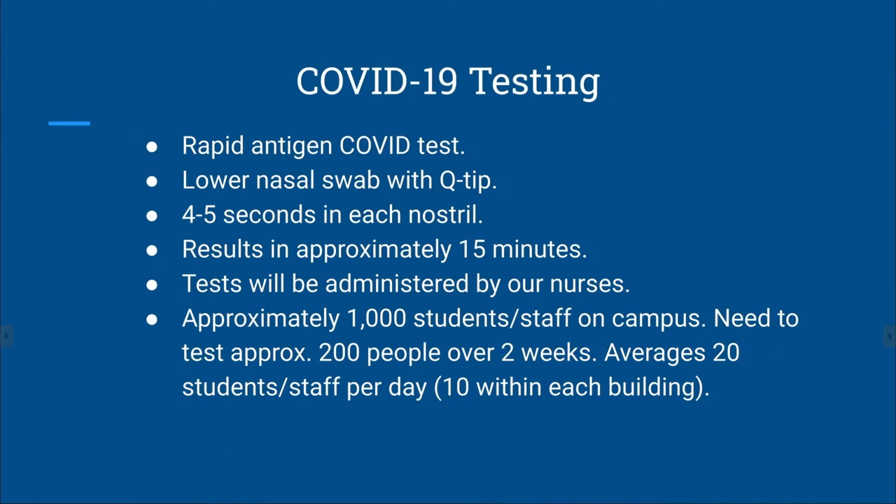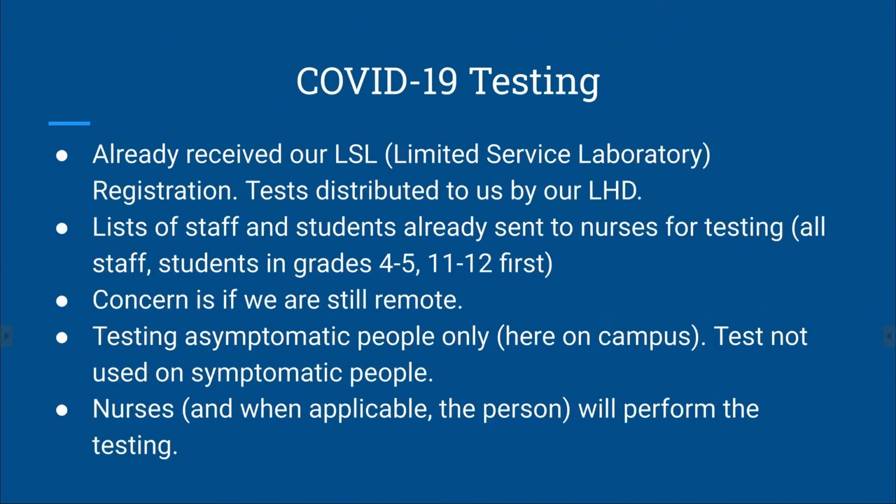Again, the COVID-19 testing is that rapid antigen COVID test. It's the lower nasal swab with the Q-tip. It's 4 to 5 seconds in each nostril. We get the results in approximately 15 minutes. All tests will be administered by our nurses. If we are designated in the yellow zone, we are looking at approximately 200 people over the 2-week span of those 10 days. We're looking at about 20 students and staff per day, so about 10 within each building, which is certainly doable.